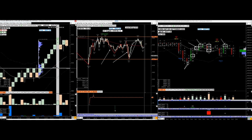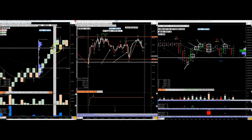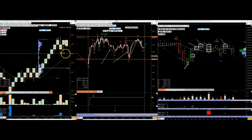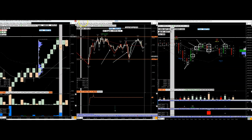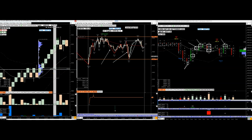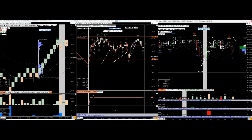So we don't know. We only know possibilities, and one possibility is it could go down, and the other possibility is that in this high volume area, with this big bar right here, it holds for reaccumulation to go higher, or springs here and then goes higher. In any case, you just have to know what it is that you're doing.